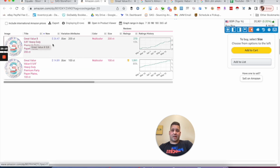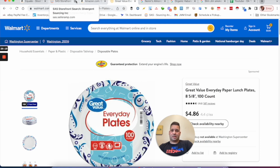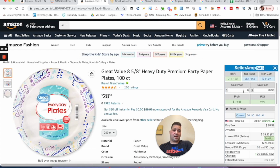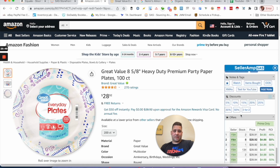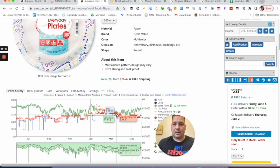This is a 2-pack. Let's see what the 2-pack's all about. 2-pack, we'd be at, let's say $10, like $9.80. Ooh, the 2-pack could work. I wonder if this is the real price, though. 28, 27, 26, 23. This price is definitely jumping around a little bit.